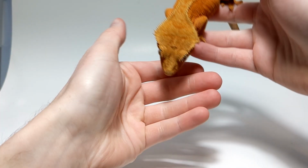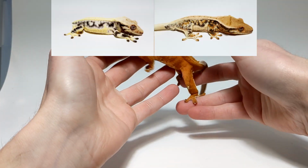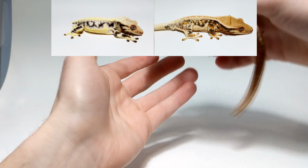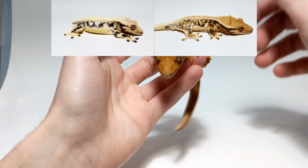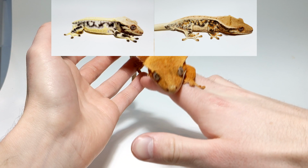Up next we have again another slash here. We got Blizzard / Snowball. These are both lily white males. And the thing about these two is, I don't want to say I don't like them, but they both have Dalmatian spots. Blizzard has more than Snowball. Blizzard's from Altitude Exotics, Snowball's from Tiki's Geckos. Unfortunately, they both got Dal spots, even though they're both really nice lily whites.